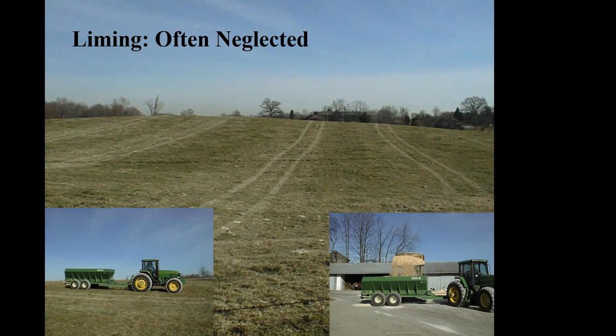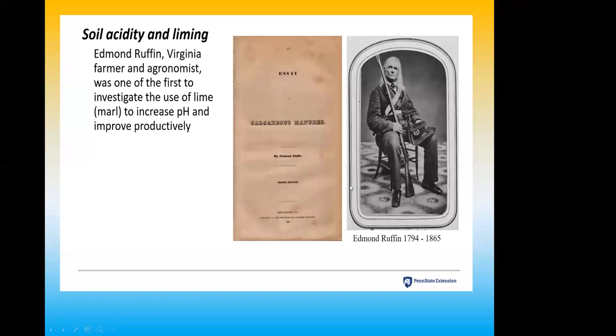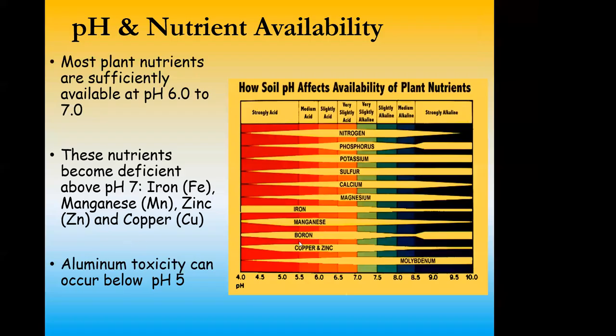And so again, we don't want to neglect it because it really is interesting. You know, probably one of my great-grandfather's peers here, Edmund Ruffin in the Valley of Virginia. Edmund Ruffin was a Virginia farmer and agronomist, and he was the first one to start to understand liming and pH. And he wrote his book on it, essentially about soil acidity and the importance of liming. I thought that was kind of interesting. And again, that looks like a contemporary to my seventh time great grandfather. And I'm thinking that we learned a lot, right, about agriculture, even as early as in that era, the early 1800s. We really were trying to understand these things.